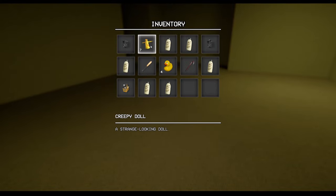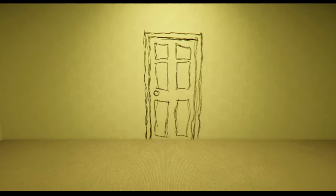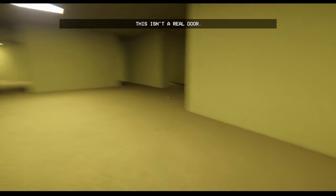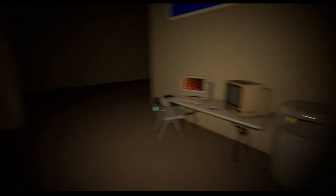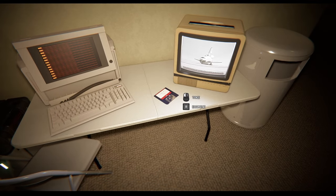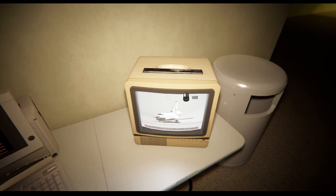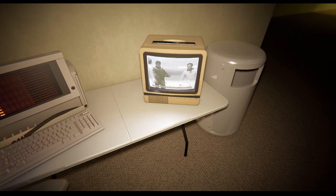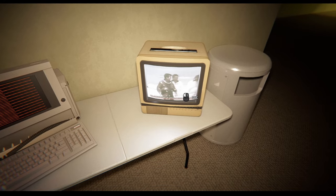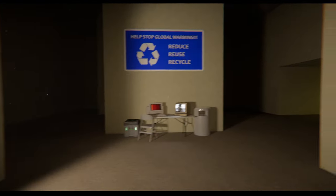How many do I have? 70 of those. Oh, what is that right there? Can I go through it? This is not a real door. Thought it'd play something on me, but no. Oh, what is this thing right there? Oh, it plays something. No way. Oh, what? This is done, actually.